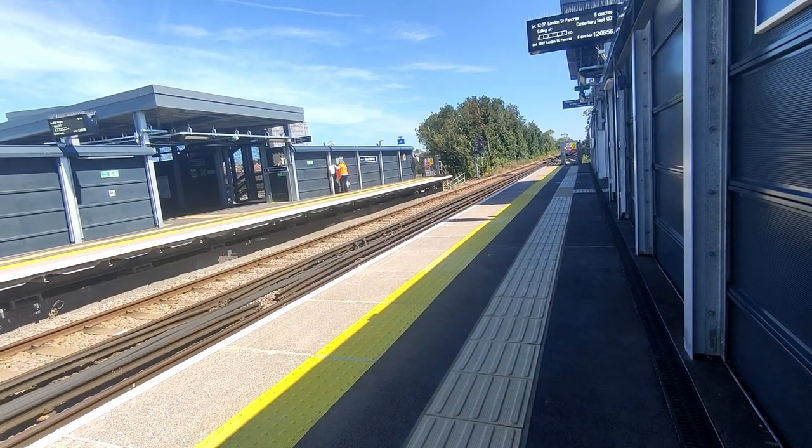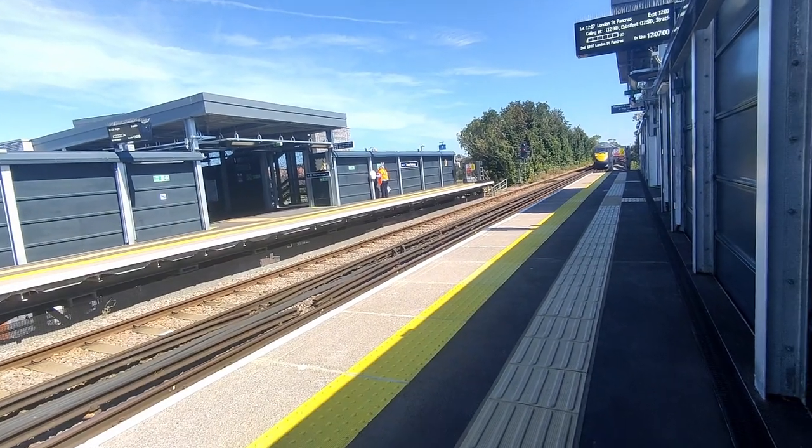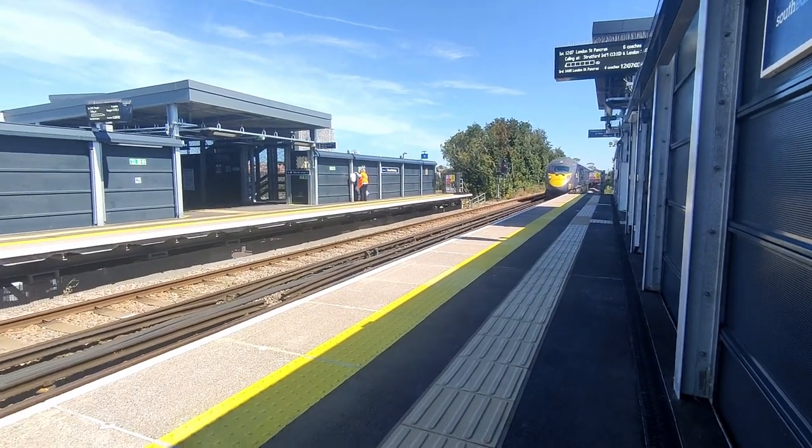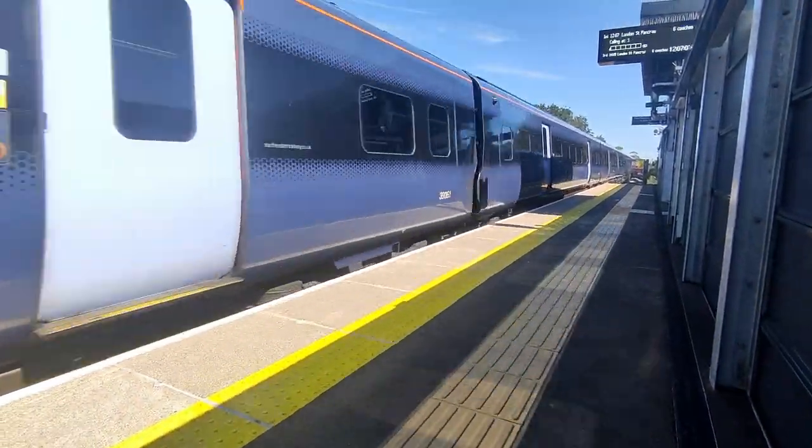This train will be stopping further along the platform. Please make your way towards the end of the platform to board this train. Accessible facilities can be found in the front platform.